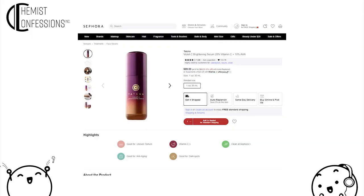One of the most well-known products that has this ingredient is Tatcha's, is it called Violet-C? It is called Tatcha Violet-C Brightening Serum. This one uses what they call a bisglycerol ascorbate, and kind of like the name suggests, it's ascorbic acid with two glycerin groups attached to it. I started digging and realized this is a proprietary ingredient, on the supplier side, another industry trade ingredient, and it came from a Japanese company.